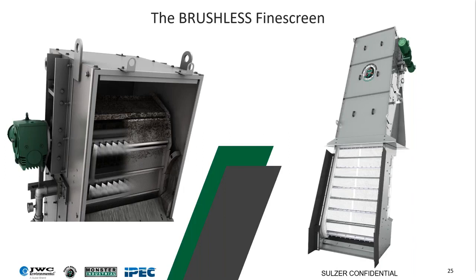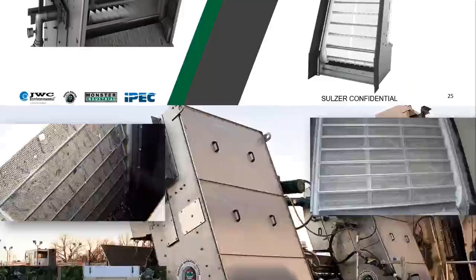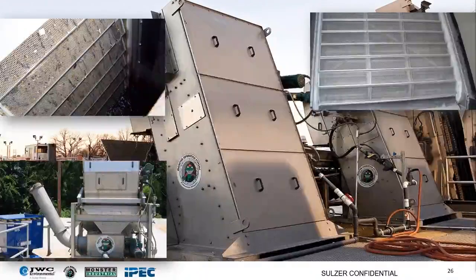Now, this variety is only available with UHMW panels. Stainless steel is not an option. We found that the UHMW panels behave better without the brush compared to stainless. So this is pretty exciting, and we do have several installations already operating with success around the country.